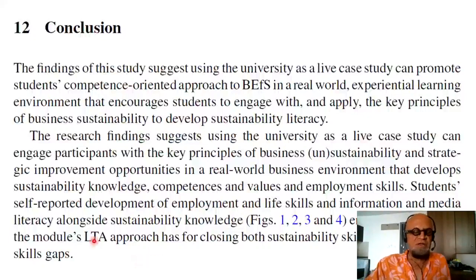Students' self-reported development of employment and life skills and information and media literacy alongside sustainability knowledge emphasizes the value the module's learning, teaching and assessment approach has for closing both sustainability skills and employment skills gaps. Of course, there's the other side of it to see how the employers view these skill sets, whether they feel that the students are ready for real world business implementations of sustainability. So this is done within the academic environment, and survey of the students is conducted to see how they feel the skill set gaps were closed.